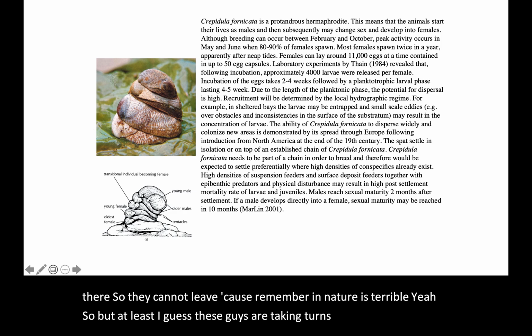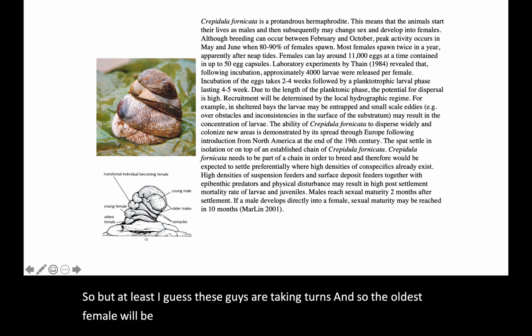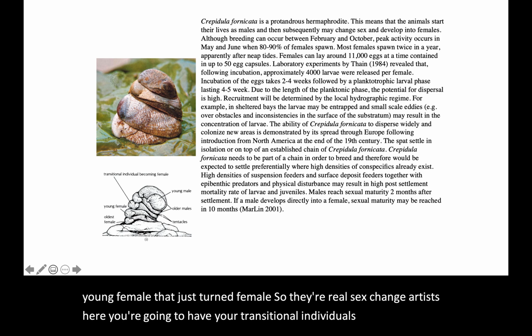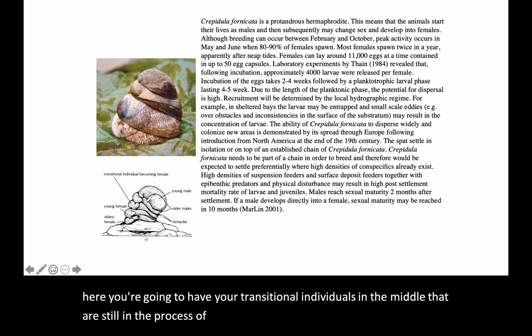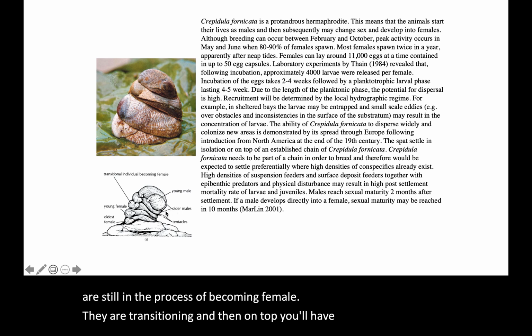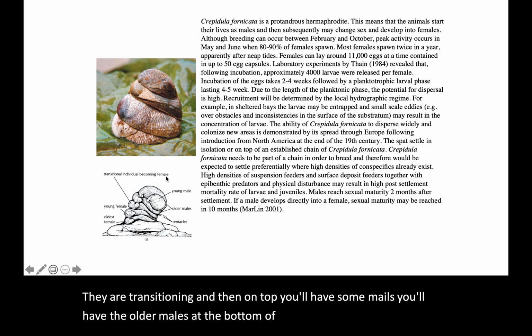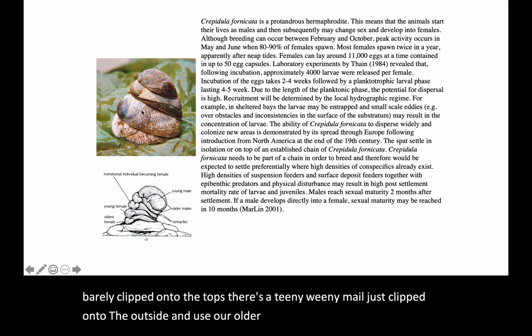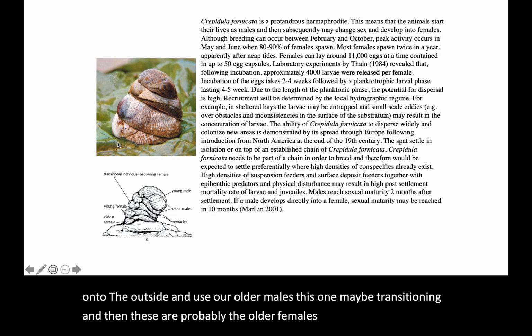And so the oldest female will be here that used to be a male like the longest ago. The young female that just turned female, so they're real sex change artists here. You're going to have your transitional individuals in the middle that are still in the process of becoming female. They're transitioning. And then on top, you'll have some males. You'll have older males at the bottom of the stack and young males just barely clipped onto the top. So there's a teeny weeny male just clipped onto the outside. Here's our older males. This one may be transitioning. And then these are probably the older females down at the bottom. And these things pile up.